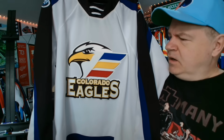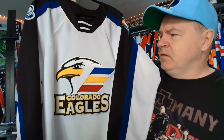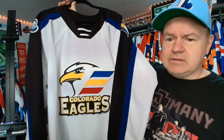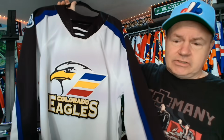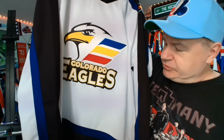$3.32. Colorado Eagles white. I do have numerous Eagles jerseys as well. And yeah, the AHL jerseys, there's a lot of them in this countdown. I think it's fun. I think this logo is fun on this jersey. I honestly would love to see a Colorado Avalanche jersey with a similar design. I think it could be interesting.